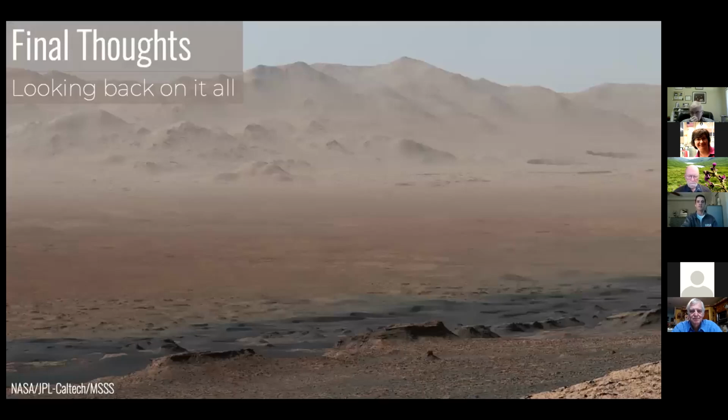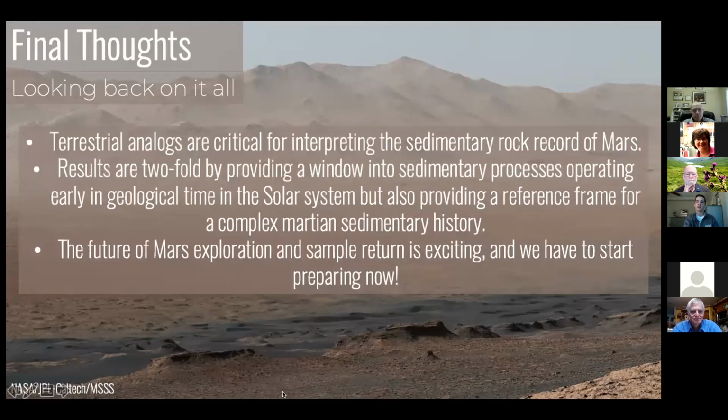And I'll take some final looks back here at Gale Crater again. And this is the rim. This is the terrain that we traversed since landing in Gale Crater. There are some final thoughts here that I can just leave up, but we went over it all already.